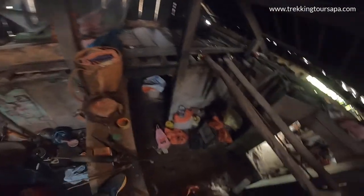This is the bridge inside my family house. It was a long time since I worked on here. So it's very, very dangerous for you, but that's okay.